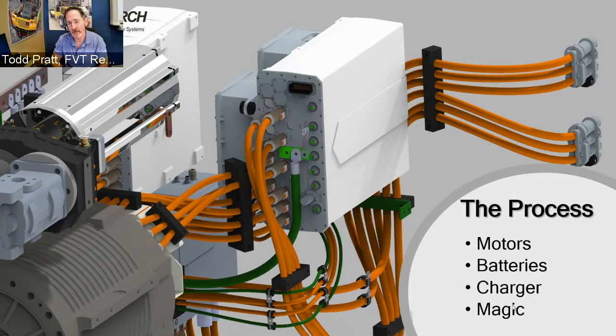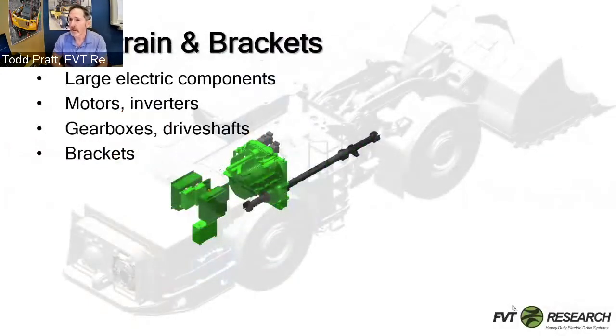I would say, and Martin would probably agree, it's very hard. Most people think, well, you take some motors, a battery, a charger, and a little bit of magic, and away you go. There's a little more to it than that. So it starts with looking at the drive system itself.